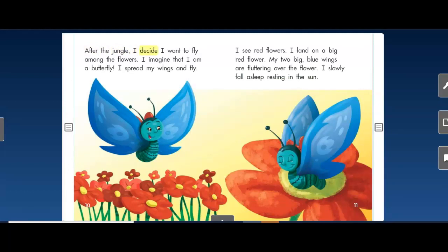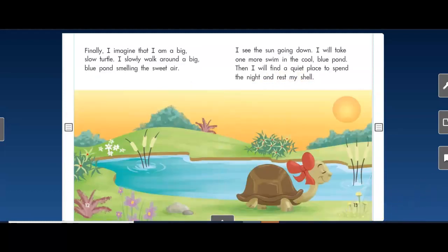After the jungle, I decide I want to fly among the flowers. I imagine that I am a butterfly. I spread my wings and fly. I see red flowers. I land on a big red flower. My two big blue wings are fluttering over the flower. I slowly fall asleep, resting in the sun. Finally, I imagine that I am a big, slow turtle. I slowly walk around a big blue pond, smelling the sweet air. I see the sun going down. I will take one more swim in the cool blue pond. Then I will find a quiet place to spend the night and rest my shell.